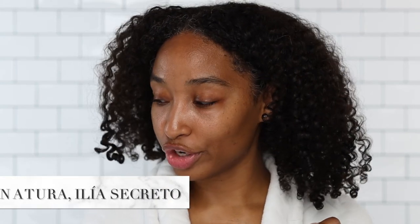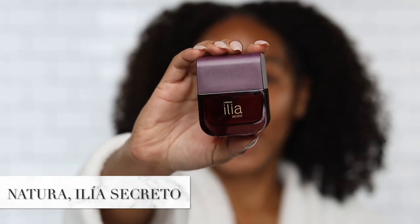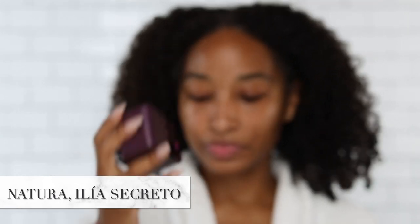So that is Castana. And next we're gonna open up Natura Ilia. By the way, Ecos Castana Frescor is an EDT, and this is an EDP. This one is a little bit more pricey. I believe it's $79 on the Skinstore website, but if you use their discount, it's gonna be more affordable for you. Give you a quick packaging moment right here.